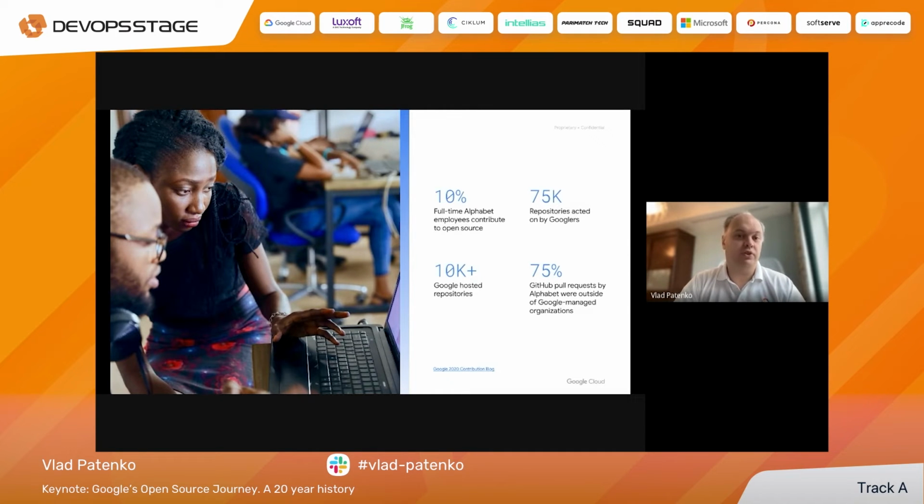We created more than 2,000 new public repositories on GitHub just in the last year, bringing our total active public repositories to over 9,000 on GitHub and over 1,500 on Git on Borg. Alphabet interacted with more than 90,000 repositories on GitHub, pushing commits and/or opening pull requests on over 50,000 repositories. On GitHub, more than 75% of repositories with pull requests opened by Alphabet contributors were outside of Google managed organizations.